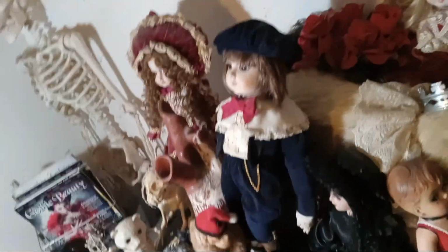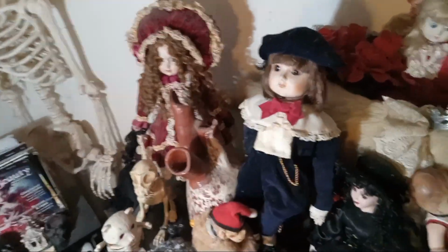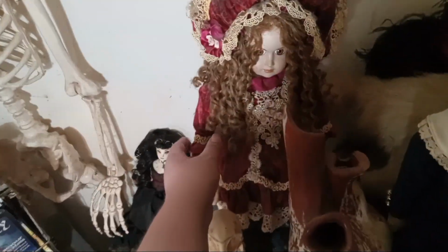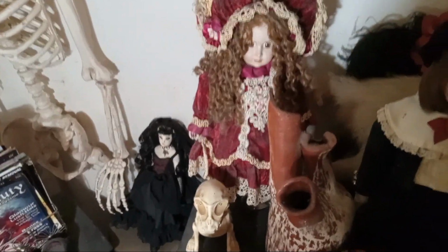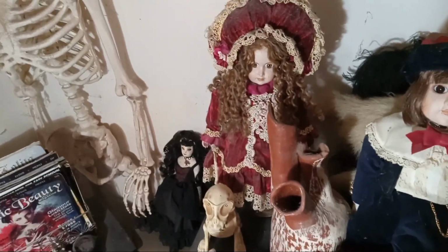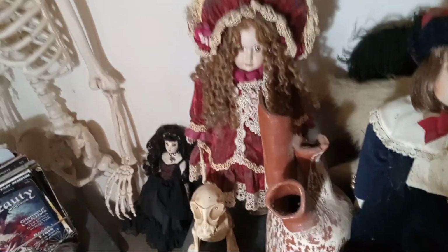Here's some more of my dolls. This is a little boy doll with a little Lord Fauntleroy outfit. I love little Lord Fauntleroy outfits. This little Victorian girl doll is from Patricia Lovelace, who makes reproduction Victorian style dolls, who is my favorite maker of reproduction porcelain dolls. This is the only one that I have, but her dolls are so beautiful and detailed, and I love them. I'd like to get more at some point.